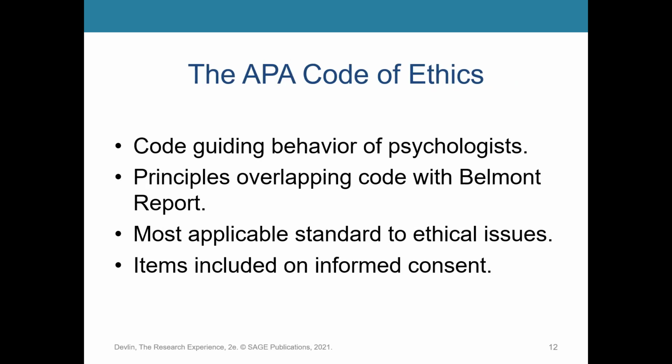Now, as psychology students, or if you're in the field of psychology or social sciences, we go by the APA Code of Ethics. The APA is the American Psychological Association, and they have 10 standards that guide psychological experiments and psychologists in general. You'll notice that these 10 principles overlap the Belmont Report.